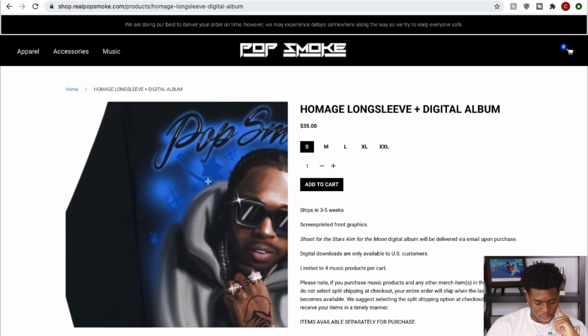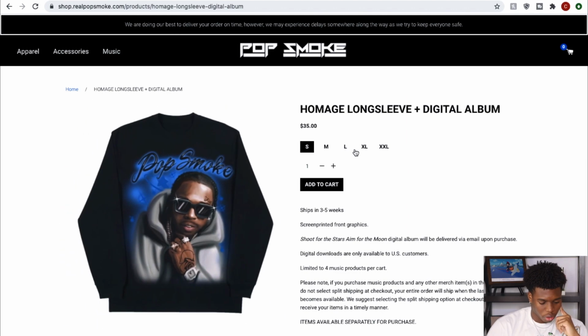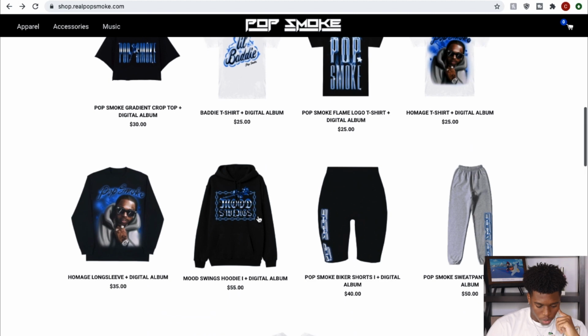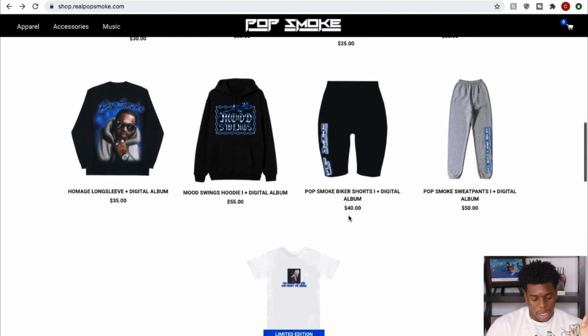The homage long sleeve. I definitely like it more as just a shirt, or in white specifically. Alright, then we got the hoodie. We already checked this out. Okay, so all these pieces we already seen. Now it's time for the main event, the main cool piece.